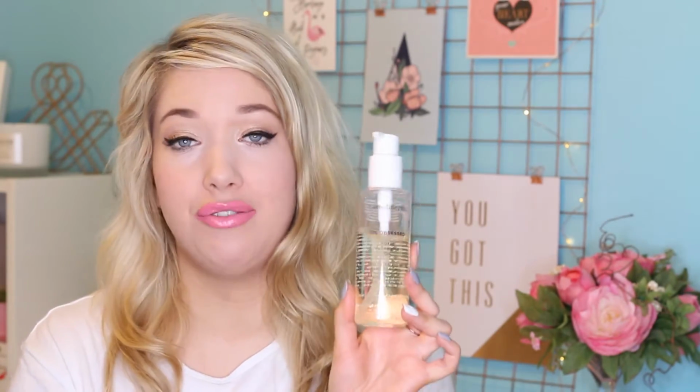It makes your skin feel so soft afterwards. It smells great, and yeah, I just really love it, and it does a really good job of getting rid of your makeup as well. So I tend to use just a baby wipe to take the mass of my makeup off, and then I'll use this afterwards to get those last bits off and just to cleanse my skin as well. And yeah, I really love this and recommend it.